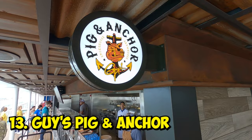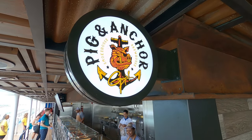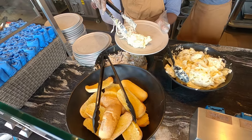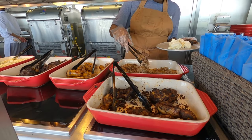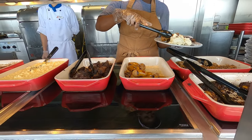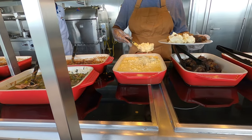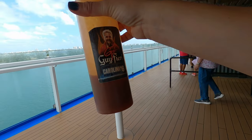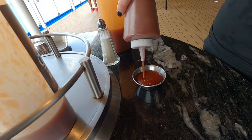Lucky number 13, Guys Pig and Anchor. For this one, we're including the buffet available on embarkation day and sea days, as well as dinner service. Now, we're from California, so you can say we don't know what good barbecue is, like, let's say, from the Carolinas, especially Texas, but we think they did a solid job on these smoked meats.